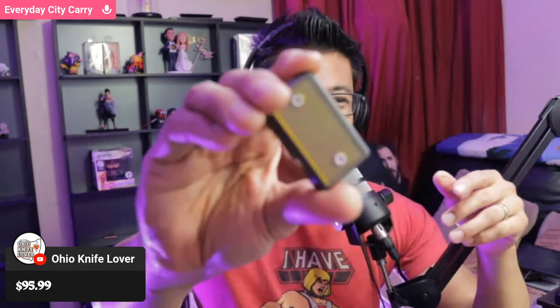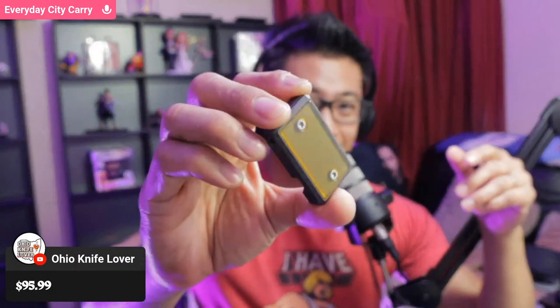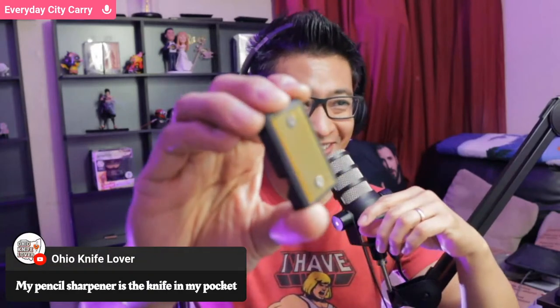Good points. $123.52 says Nathan Nedek on this Ultem piece here. It's dope. Too much. $149. We have a Twitch person saying $50. Good guess. I want to say 70 on this. They should have put a pencil sharpener on it. It does kind of look like that, right? $95.99 says OHKL. You got 45 from 0 bytes. That's totally a pencil sharpener, dude. My pencil sharpener is the knife in my pocket.